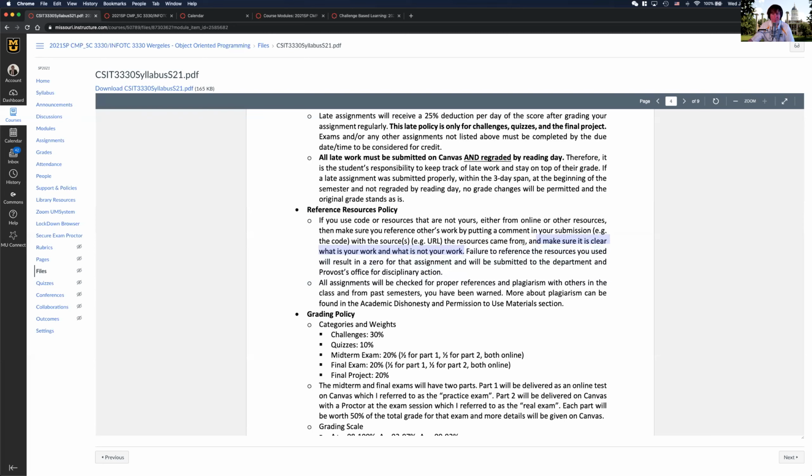In addition, make sure it's clear what's your work and what's not your work. I'm going to give an example of a good reference. I don't have that up yet. I did it in 2830 this semester. I gave them an example of a good reference. So I'll give you guys an example of how to reference the code. You put it at the top and you basically put a comment, start of reference here, end of reference here. You just have a comment in the code saying what's not yours. That way we know you're not cheating.